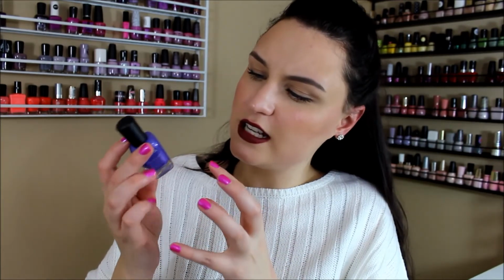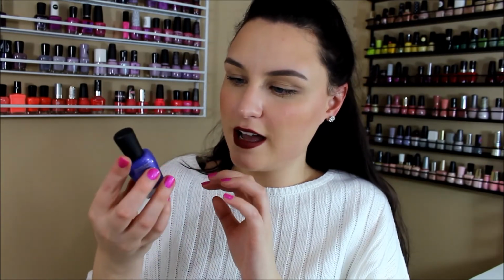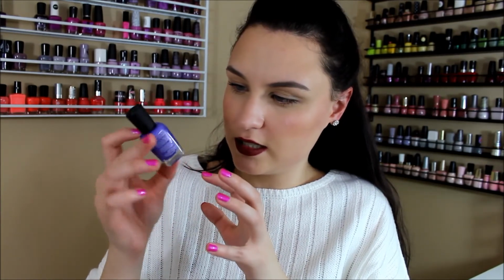It's so interesting. It's kind of on the verge of being purple, so I guess it's like a blurple kind of nail polish, and it's got blue and purple glitters in it. So if you are a blue lover and you want something different, again, this is something you're not gonna find anywhere else, in my opinion.